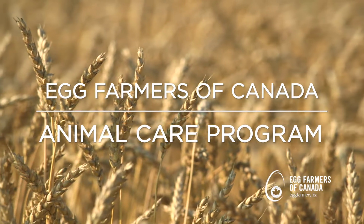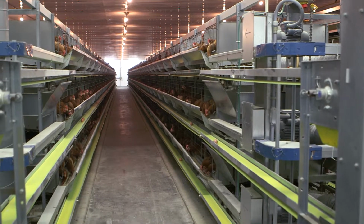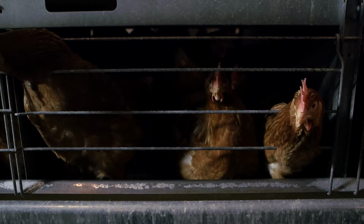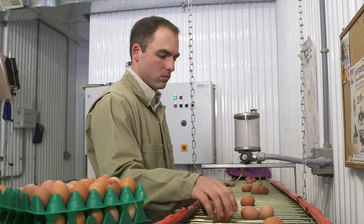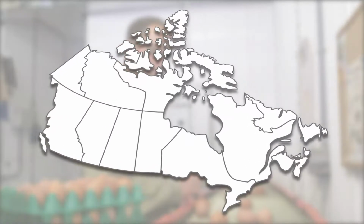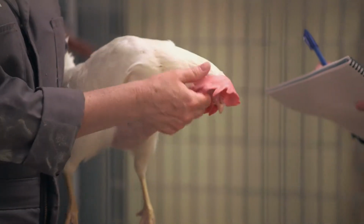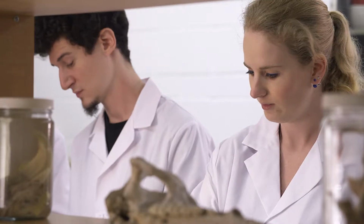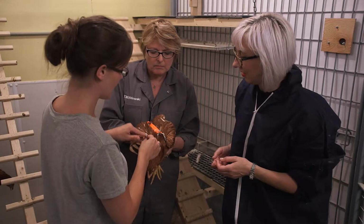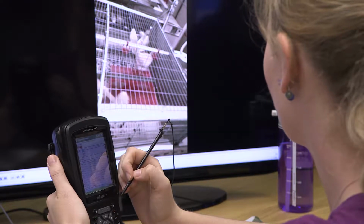Egg Farmers of Canada is committed to ensuring a world-class egg industry. For this reason, the health and well-being of our laying hens is always a top priority. Egg farmers across Canada follow a national animal care program based on the recommended code of practice for the care and handling of pullets, layers, and spent fowl. The code was developed by Canada's top veterinarians, poultry researchers, and industry stakeholders.